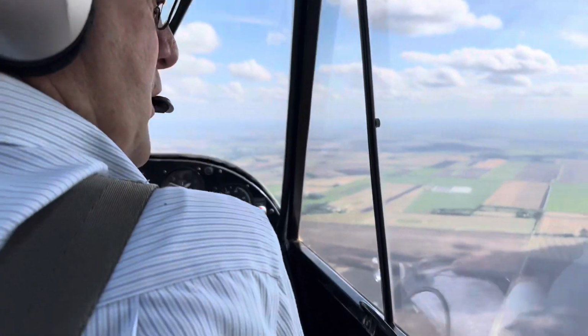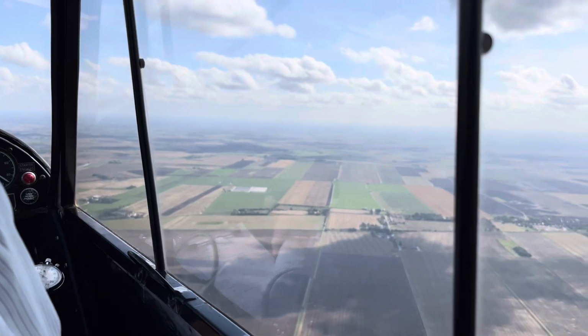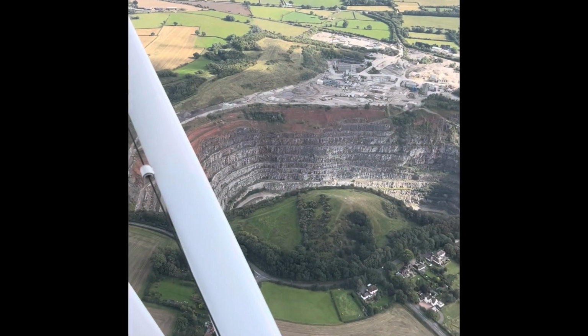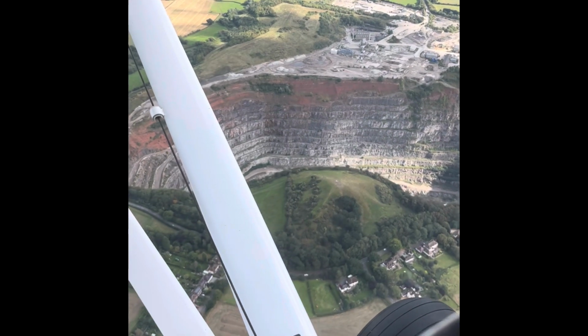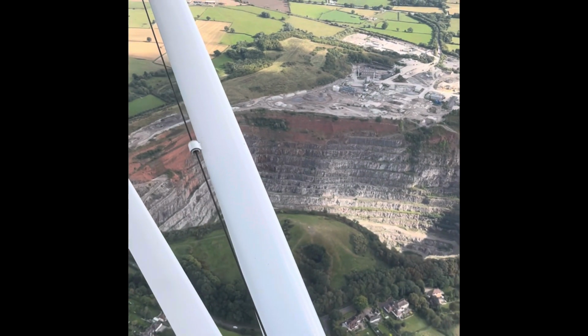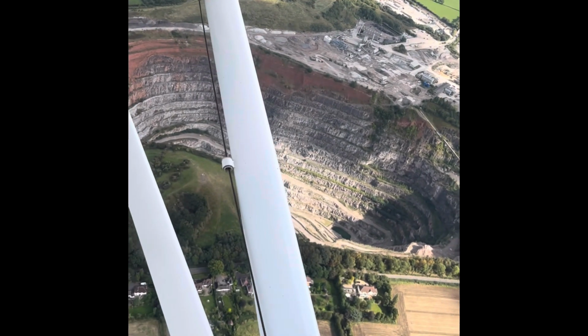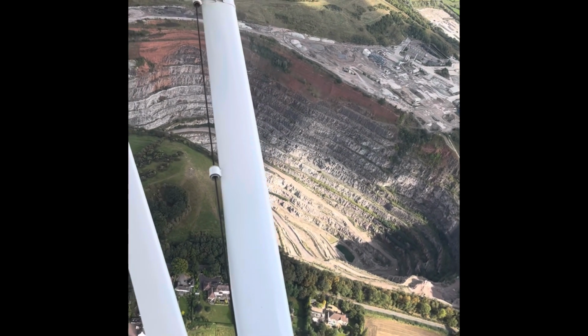Now, on our way back, we went over the quarry in Leicester, which is incredible to see. The quarry is just amazing. You can see the cars going around it, and the depth of it is just unbelievable. It's still being used, and trucks go down there.